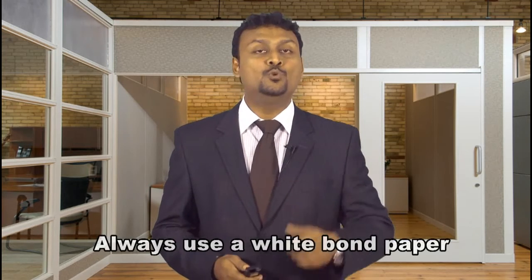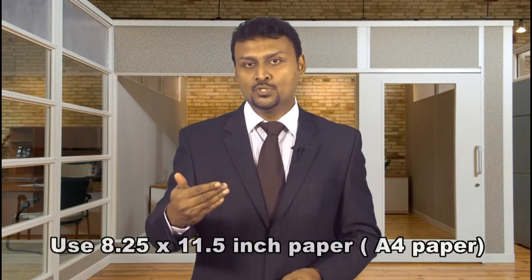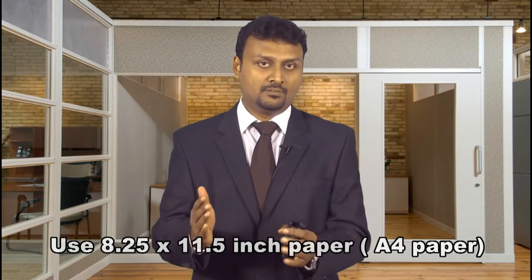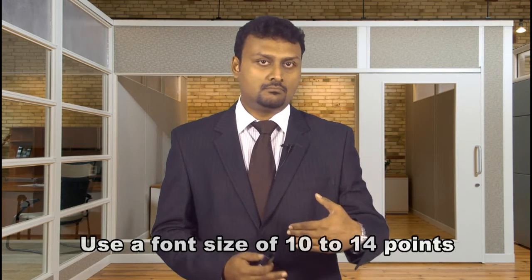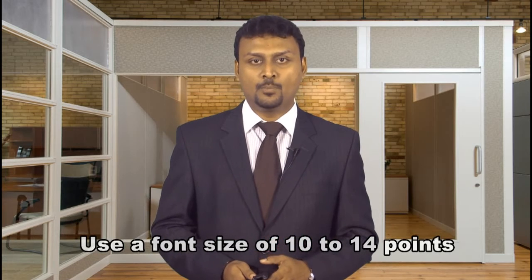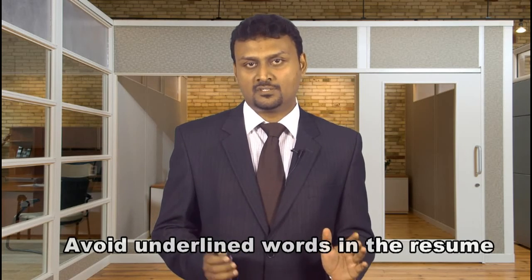And when you are printing your resume, always use a white bond paper. We say use an 8 by 11 inch paper, what we commonly call the A4 sheet paper. Use a font size with a range from 10 to a maximum of 14 points, depending on which font you're using. Avoid underlined words in the resume.